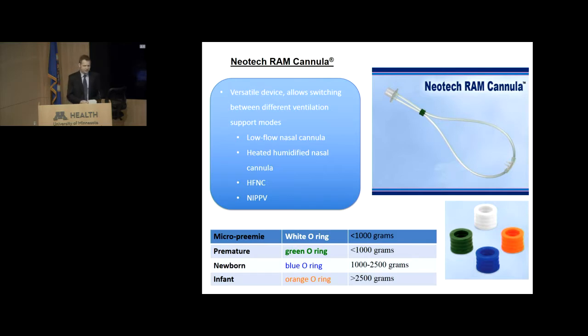It's important to mention that the evidence on the RAM cannula is a little bit out. So it's a device that probably needs a little bit more evidence base behind it, because there are some reports that it doesn't provide adequate ceiling pressures.